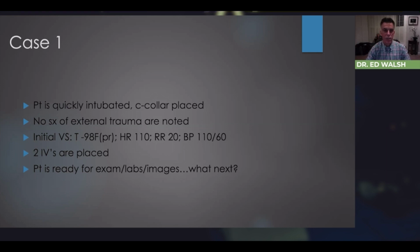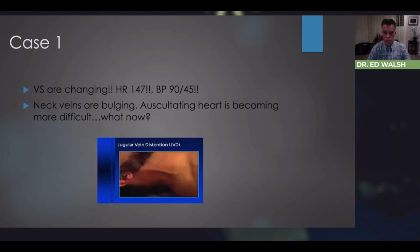You don't see any real signs of external trauma. There are no ominous findings. There's no deformities. There's no bruising. There's no bleeding or lacerations. His initial vital signs are a temperature of 98. His heart rate is 110 beats per minute. His respirations are 20, and his blood pressure is 110/60. So you place 2 IVs, and now you're ready for your secondary survey, including labs and images.